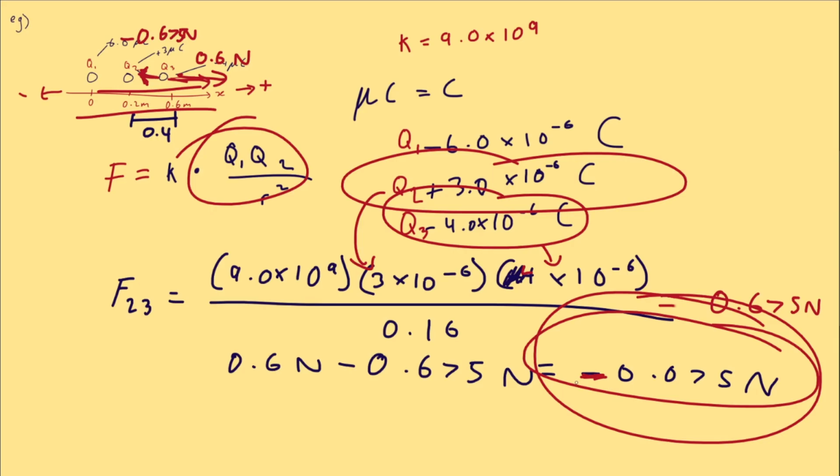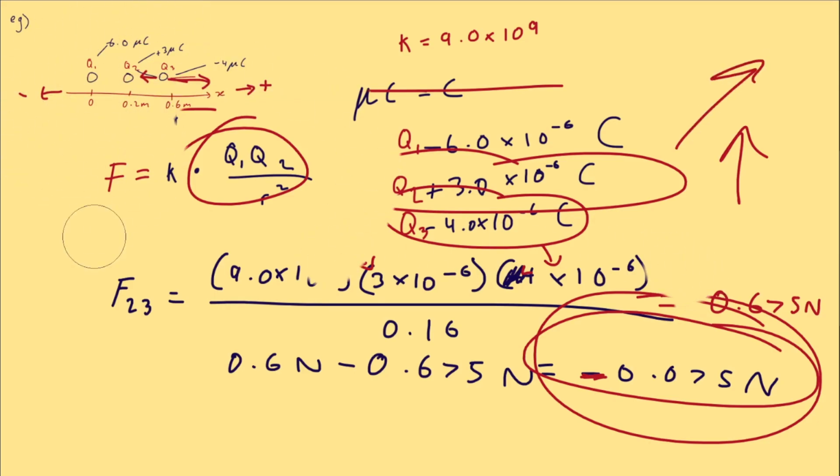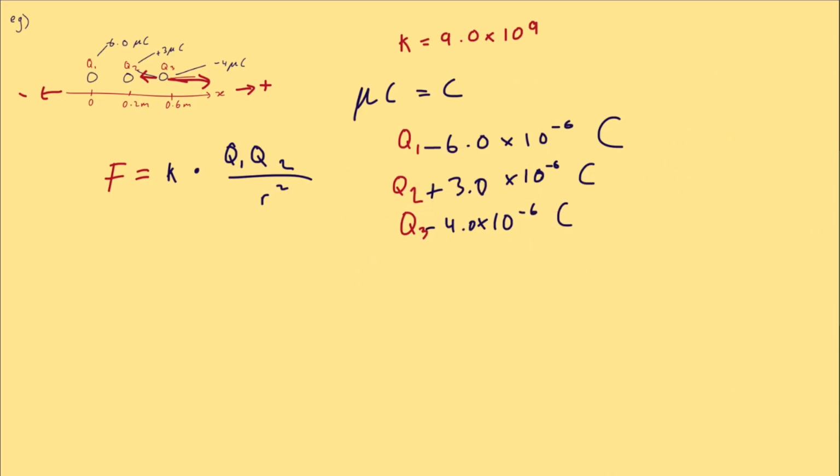Now, the thing about this problem was it was on a line. It was on a straight line. There was no upward direction. There was nothing going in a different direction. Everything was straight. So we didn't have to do any vector addition. But that's very important. That's why we're going through a problem just for that.